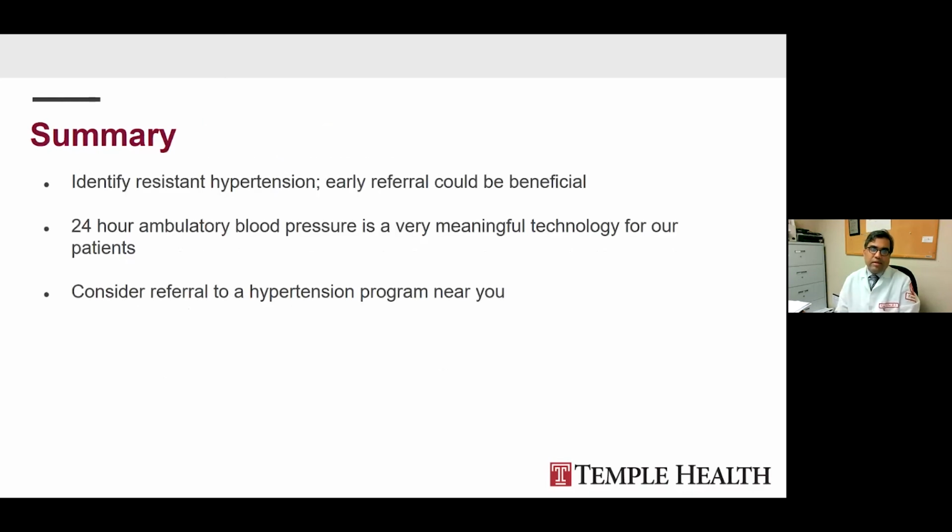In summary, I think identification of a resistant hypertensive patient is crucial, and hopefully I've been able to show you how early referral could be beneficial for an individual patient. There are a variety of diagnostic tools that can be helpful in this early referral setting, such as 24-hour ambulatory blood pressure monitoring. And this has really become a very meaningful and useful technology for many of our patients living with high blood pressure. I strongly encourage you to consider referral to a hypertension program near you.